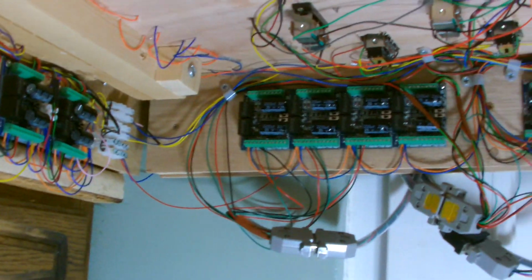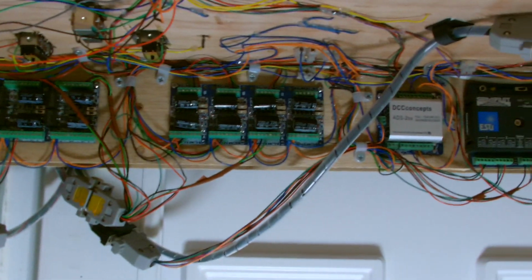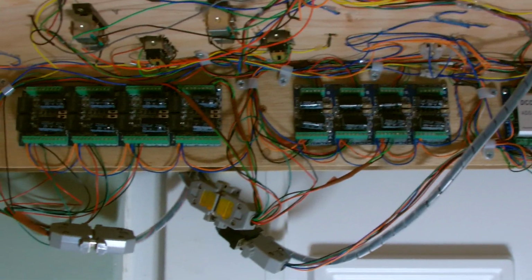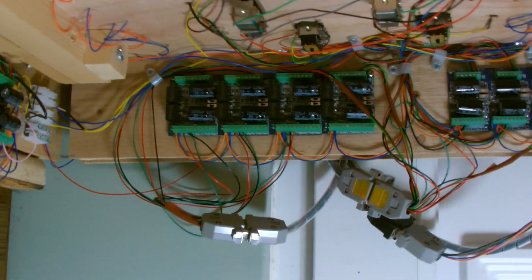All this wiring which I've done, well, I've had to learn how to use DCC stuff along the way. It's been a great challenge and it's been great fun. And this is the kind of thing which I love doing. And a couple of other things too.